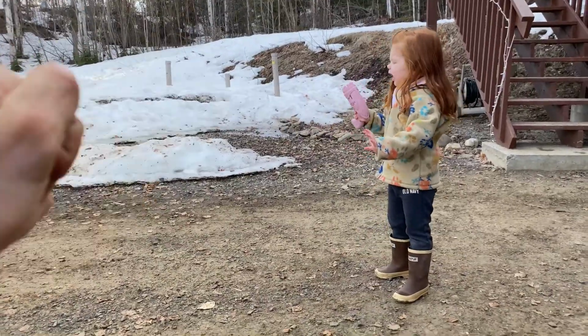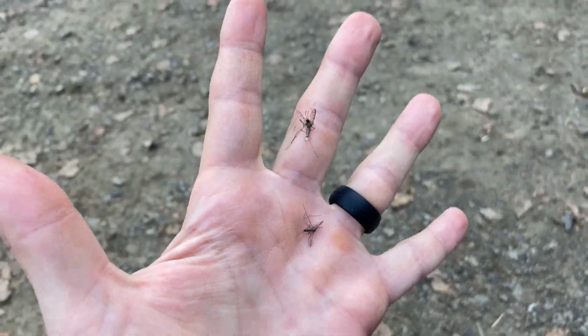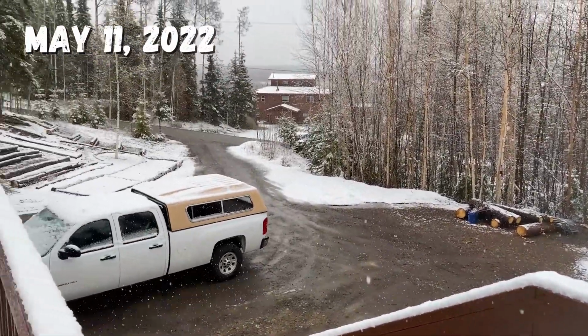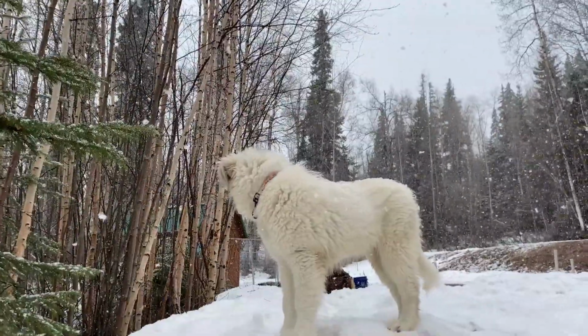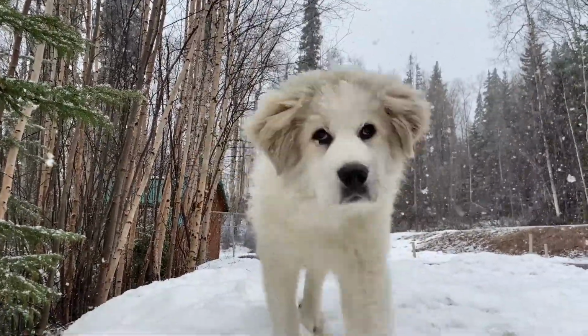We joke that mosquitoes are our state bird, and they come out before the snow even finishes melting. And no spring in Alaska is complete without a nice May snow. The storm actually lasted almost 3 days, and it has been a very cold May. But enough about the weather. Let's talk about how our livestock animals have been doing over the last 2 weeks.